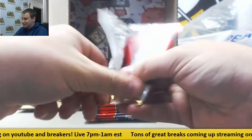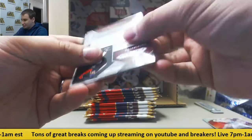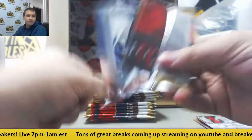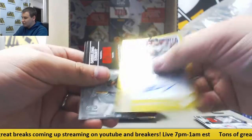I'm going to keep opening cards. Next box. We've got Paul Goldschmidt, $3.99 orange, Bryce Harper for the Nats. And base. Next autograph for the Rockies, gold auto /25, Jonathan Lucroy, 19 of 25.